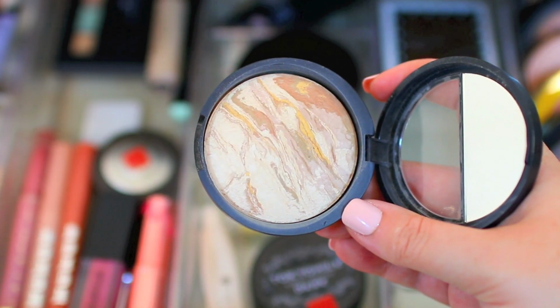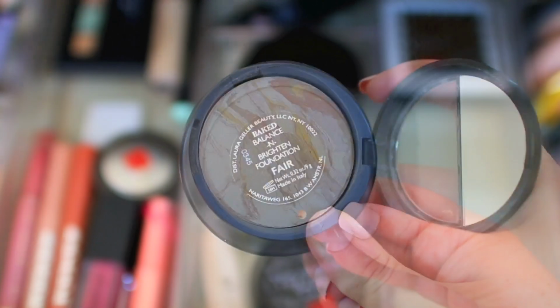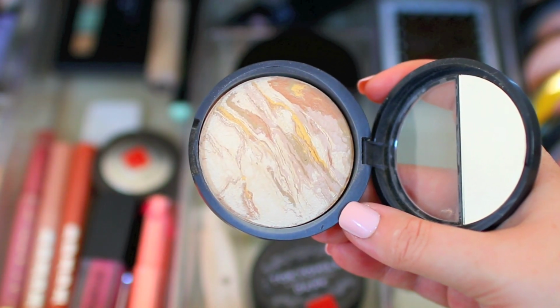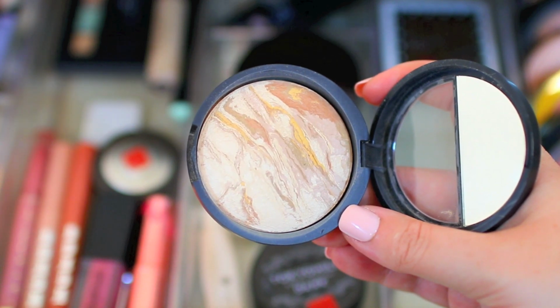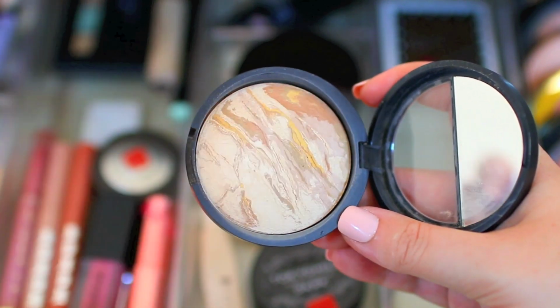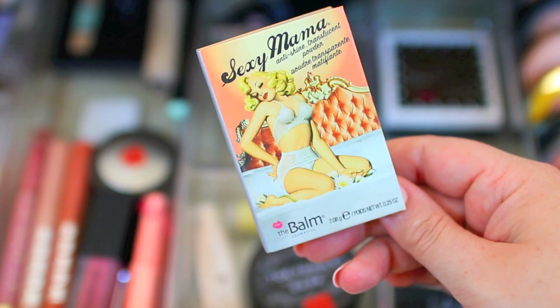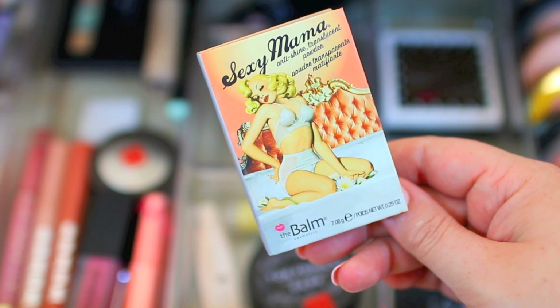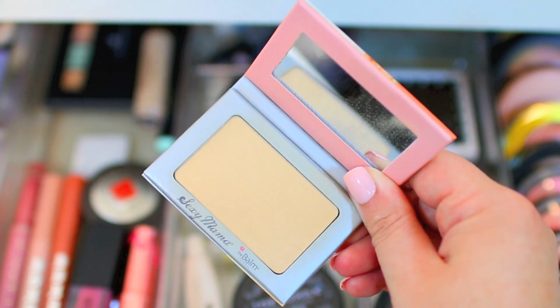So I've actually been using this powder, and I do like it as a setting powder. The only problem is there's almost like a brown mixed into this, and this is the lightest shade, so I feel like on my face it looks a little bit weird because I have this lighter powder and then I have this darker powder, so I'm still trying to figure it out, but I do like the formula. I am going to be using the Balm Sexy Mama powder again. I haven't used this for a little while, but I feel like it does a really great job for oily skin, so I want to try to use it again this month.